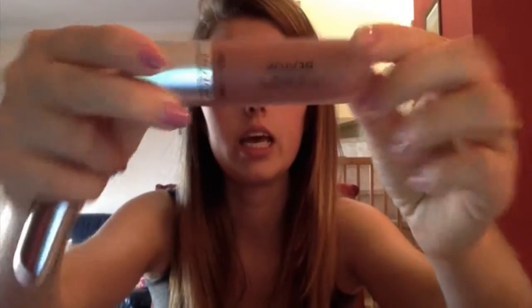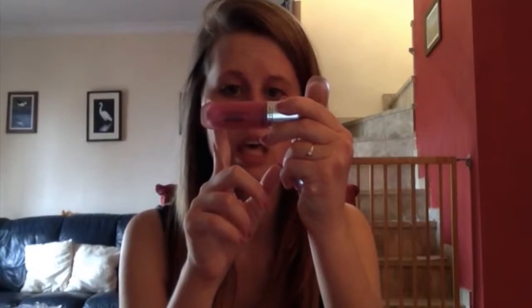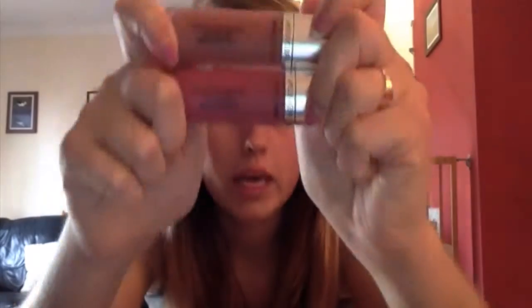There's a great range of neutral colours for everyday use, such as this one I have here, which is in the shade, I think it's called Seduction, and it's very sort of neutral and pale coloured. And then this one was the one that I showed you last time, which is in Devotion, and as you can see it's a bit more pinky than this one, which is a slightly more neutral colour.